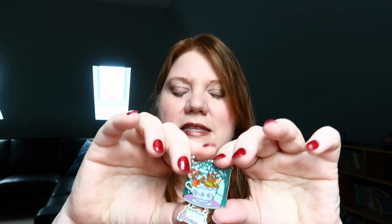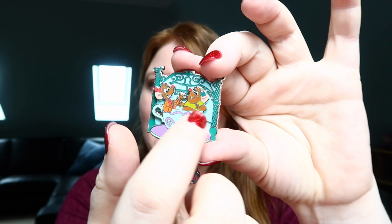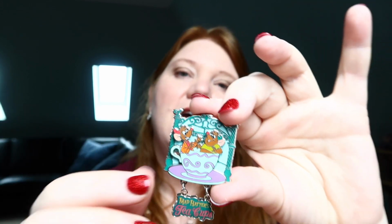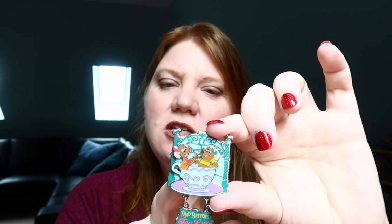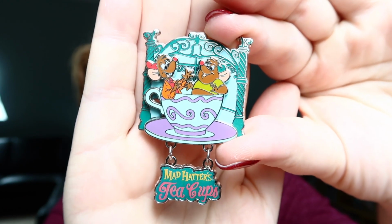We're going to start off with a Disneyland Paris pin. This is a series that they did. It started in 2018 and ended in 2019. There are 12 pins with this concept of having some character in a ride. I can't remember which month, I think it started in June and this is September. It is Jacques and Gus in the teacups, which I love.